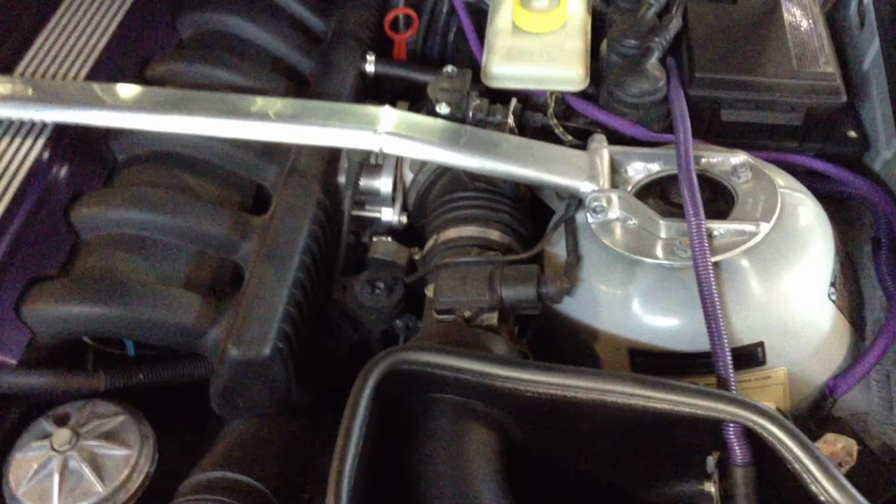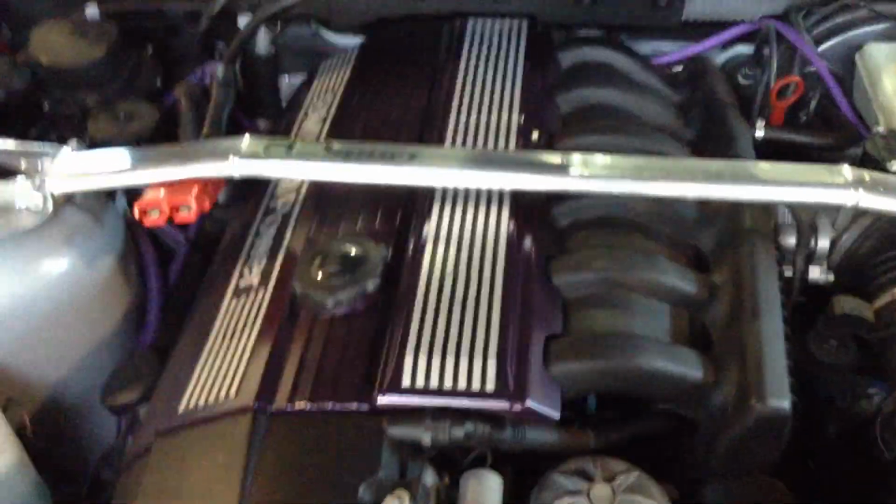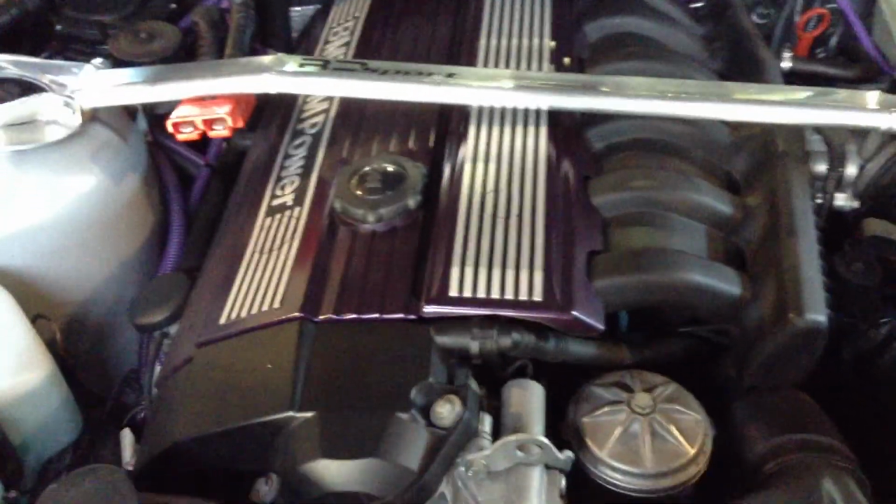So the engine bay is very clean, aftermarket air intake. You do have this strut tower. The plastic cover on the engine has been paint matched. You can see the original color here, but you can see they did it all the way. They did take these off, and it was just a very well done job.